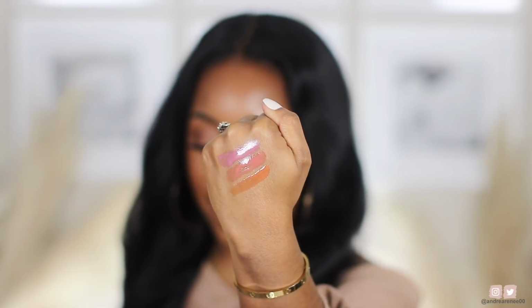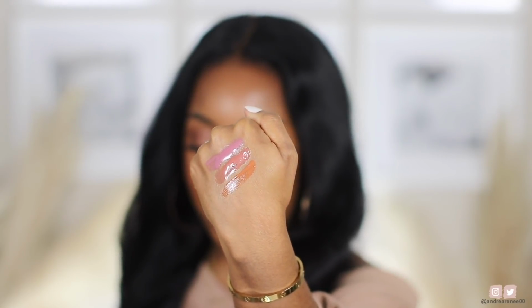All right, do y'all see? It looks so pretty. I already know this will look gorgeous with a chocolate brown lip liner, but I'm not gonna do it. Girl, look how that just melts. Like, look at that.